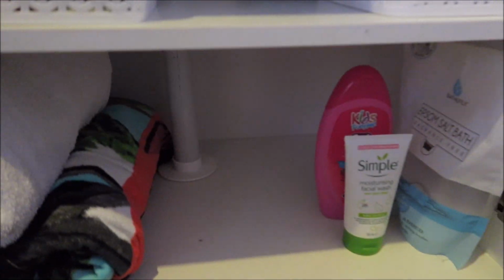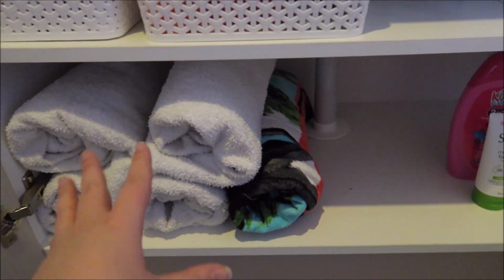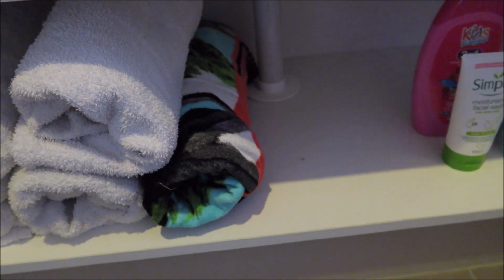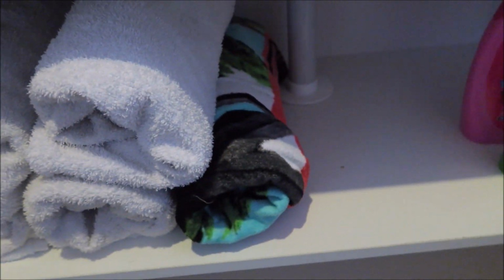Alright, now down the bottom, I'm just going to keep this to just the spare set of towels. So we've got beach towels down here. The other ones are in the wash because we grabbed them and used them for something. I can't remember what we used them for, but we had them out for something. So they're in the wash, but there's one left there. So there's 3 more to go here, obviously 1 each for us.